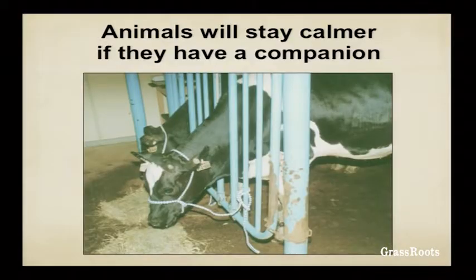Sheep you can handle in continuous flow. Cattle, it's small, separate groups. And you got to bring one in, bring a buddy along. Cattle don't like being by themselves. The lone animal hurts a lot of people.